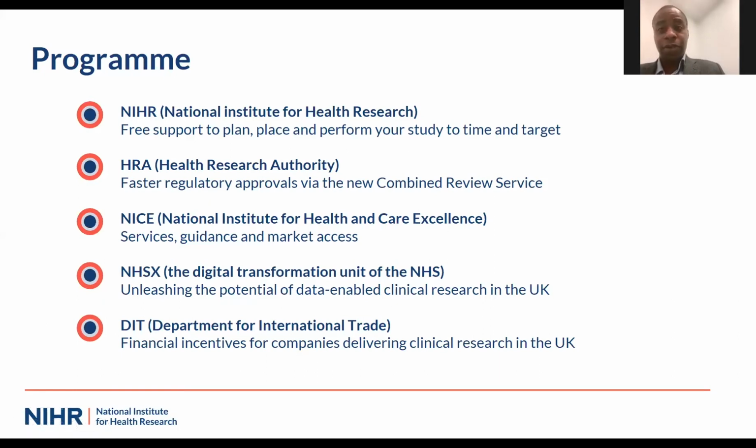We'll then turn things over to Dr. Jacoline Bouvy from NICE, and Dr. Bouvy will very much focus on the scientific advisory services that are available to support market access. We'll then turn things over to Claire Bloomfield from the NHSX, and Claire will focus on discussing data-enabled clinical research in the UK. And then finally, we're going to turn things over to Peter Jelfs, our Global Head of Tax for the Department of International Trade. And Peter will focus on just highlighting some of the financial incentives that are available for companies who are keen on delivering clinical research within the UK. Next slide, please.